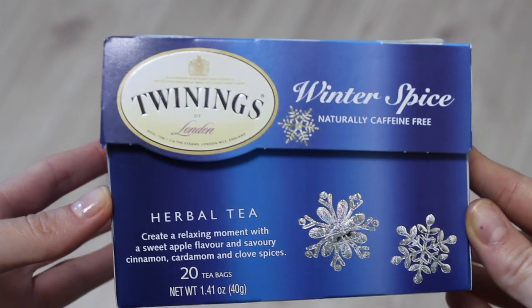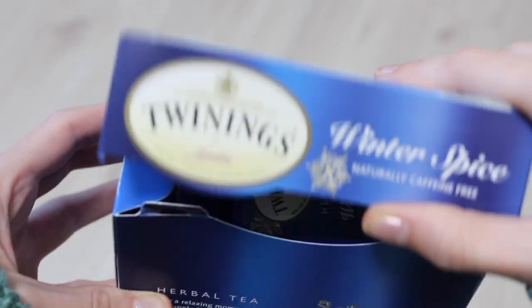The first one is Winter Spice. Who doesn't love winter? I can't wait to just snuggle in bed and see rain outside my window because I don't have snow. But if I had snow, I would like to see snow outside my window. I love Twinings. I think they have great teas. I'm sure I'm not telling most people anything new, but I did not try this tea before and I loved it. You get individual packages inside and the smell is just amazing. I wish you could smell through the camera, but unfortunately we're in 2020 and it's not yet possible.